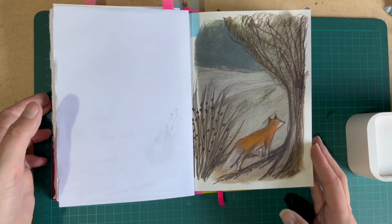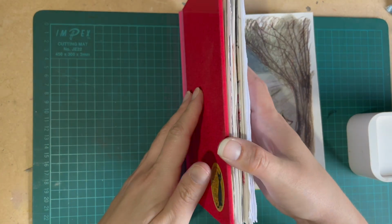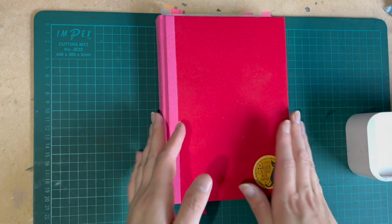So yeah, some lovely sketches. I'm quite pleased with quite a lot of them in there. But that's just a little sneak peek into my Odd Orange sketchbook.